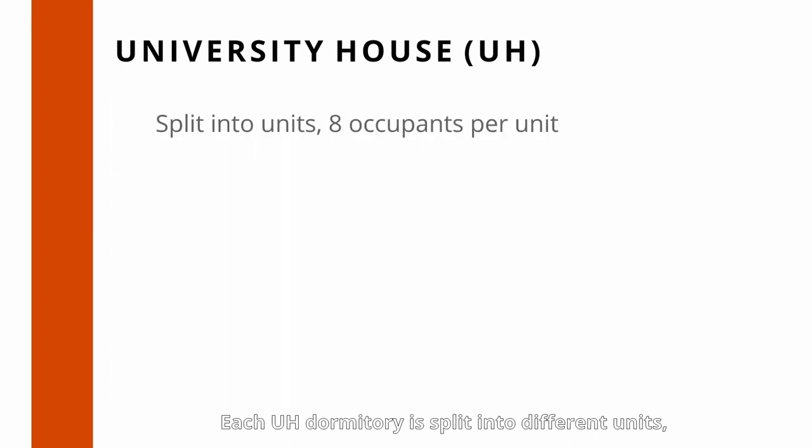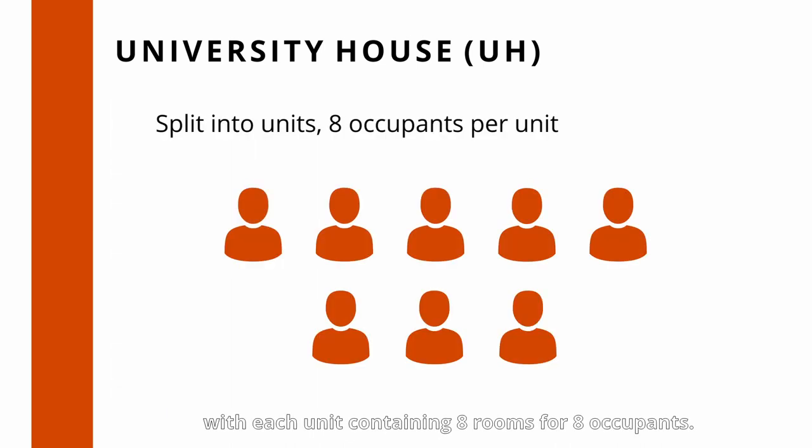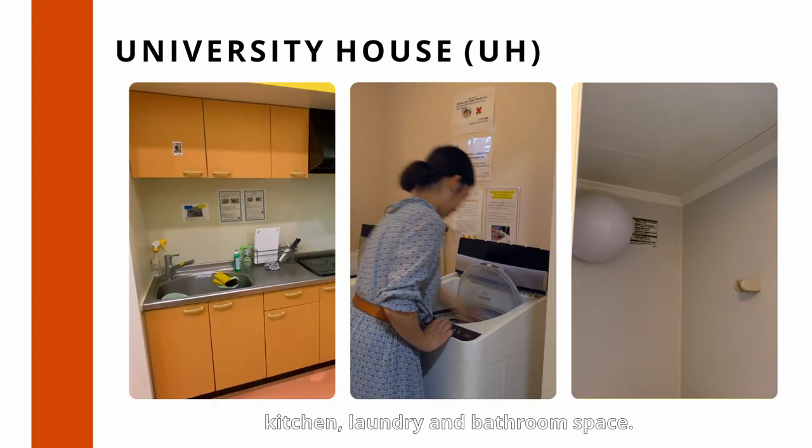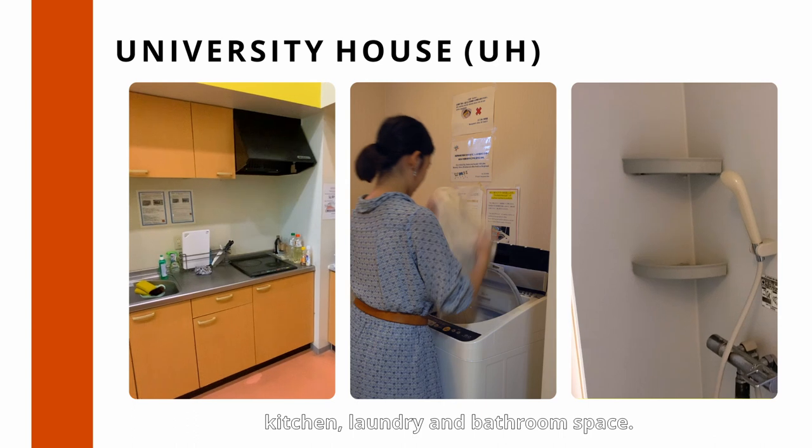Each UH dormitory is split into different units, with each unit containing 8 rooms for 8 occupants. Each unit would have a mix of local and international students. All the occupants of a unit will share a common kitchen, laundry, and bathroom space.